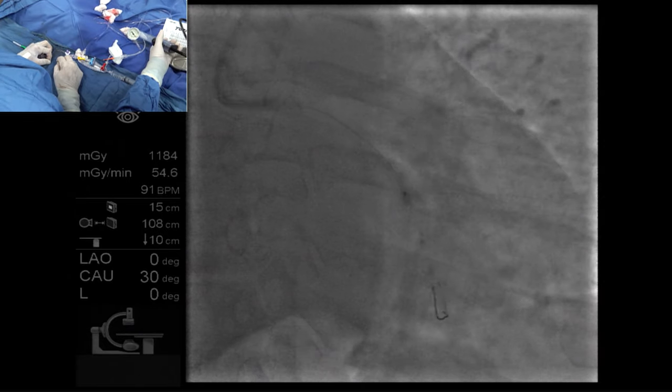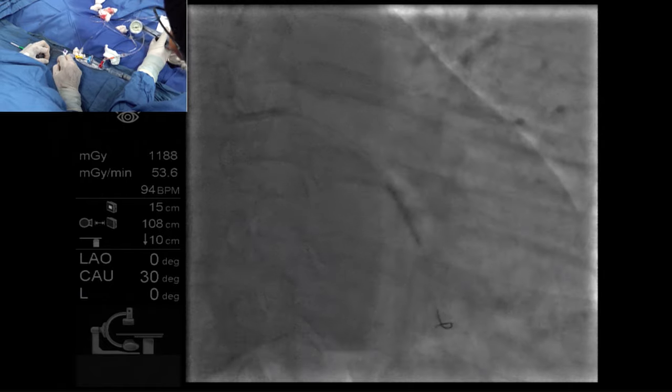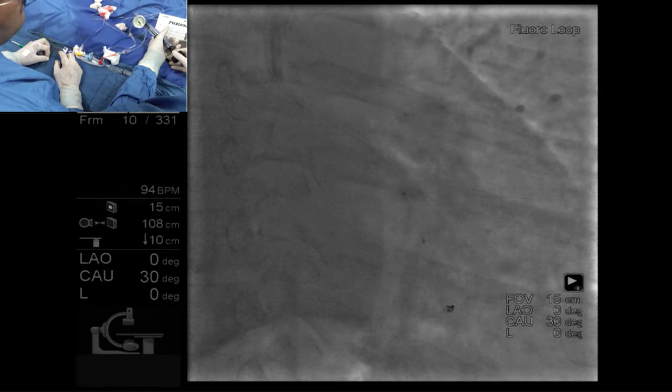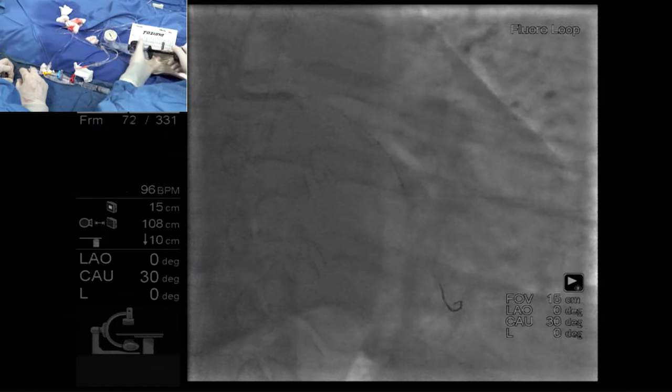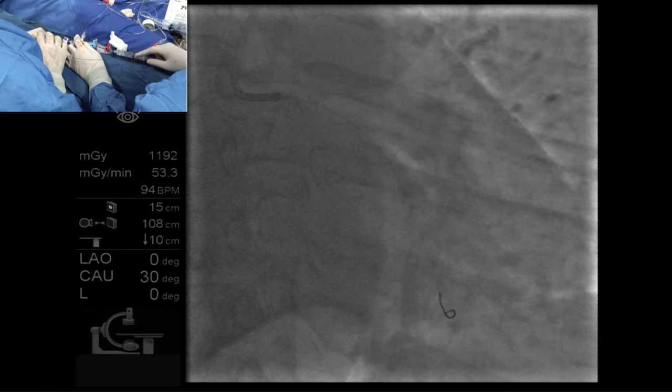Looks like maybe only half a millimeter. Okay. How high is your pressure? Just 10, 16 is up. It's a 2.5? 2.0 balloon. It may not be crushed at all. The vessel is a 3.0, right?